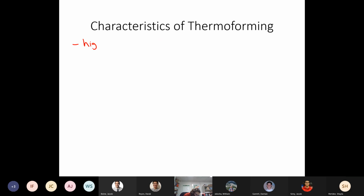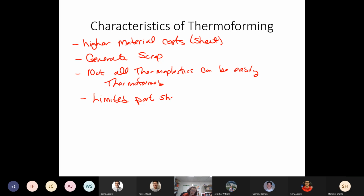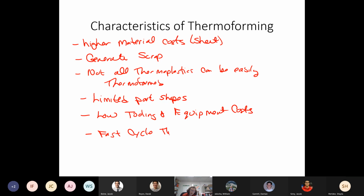What we realize is we do have higher material costs because we have the plastic sheet. We do generate scrap because we have trimming. Not all thermoplastics can be easily thermoformed, so there are more material limitations. We have limited part shapes, and we only are defining one side. However, we have low tooling and equipment costs and fairly fast cycle times.